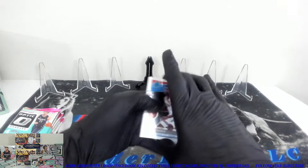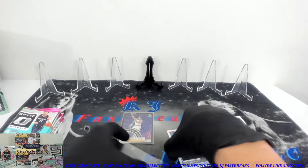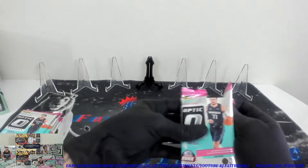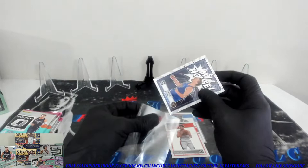Theo Maledon. We got Tim Hardaway. Ja Morant. There's one Ja. Steph Curry. Looks like a holo. Very cool. Curry about ready to smoke the 3-point record. He's still got a few years left to keep adding on. Man is on fire. Avdija rated rook. Jokic. Mikal Bridges and Jokic. My House. Love the My House cards.